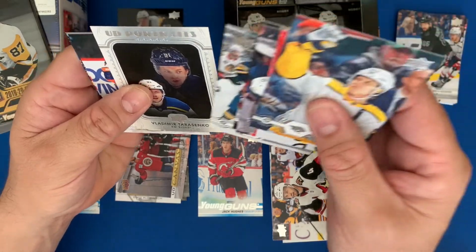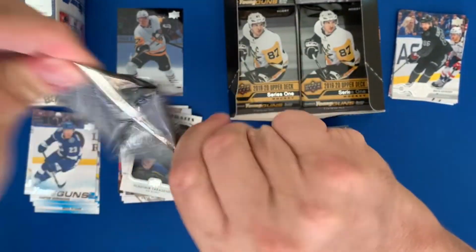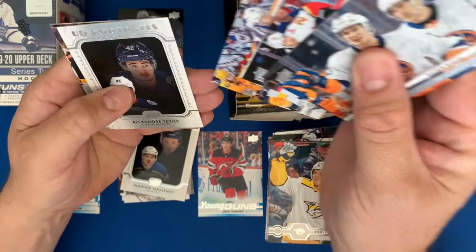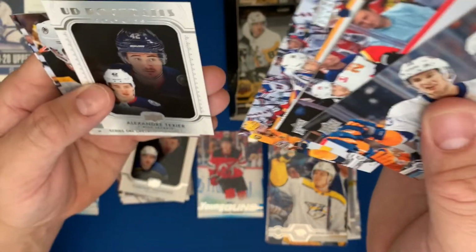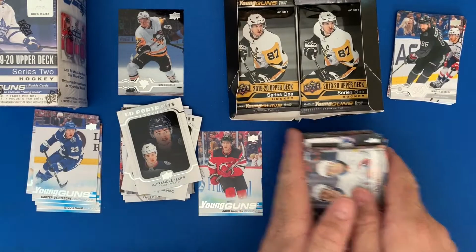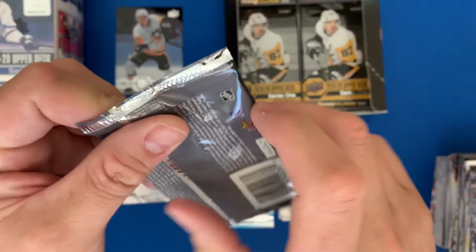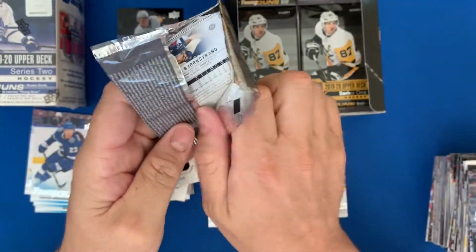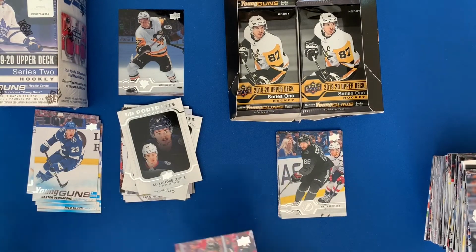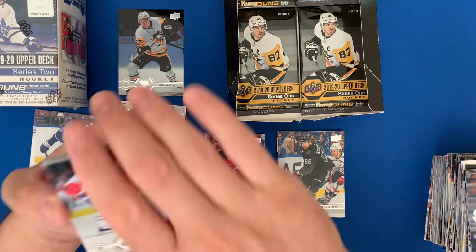Vladimir Tarasenko, UD Portraits. Maybe I was just tripping out. Alexander Texier, UD Portraits Rookie. Another checklist card. Jack Hughes looks fantastically centered. Not like these cards are off center most of the time anyway. There's no border around the edges or anything, so they look straight. Awesome. Well, that's good.